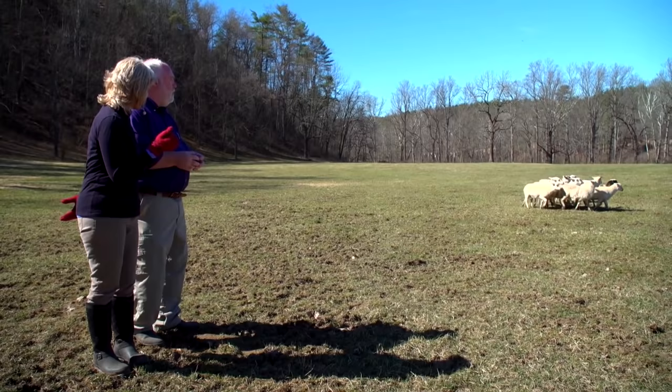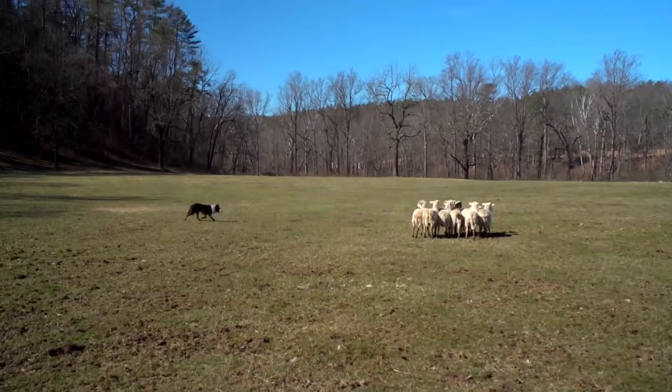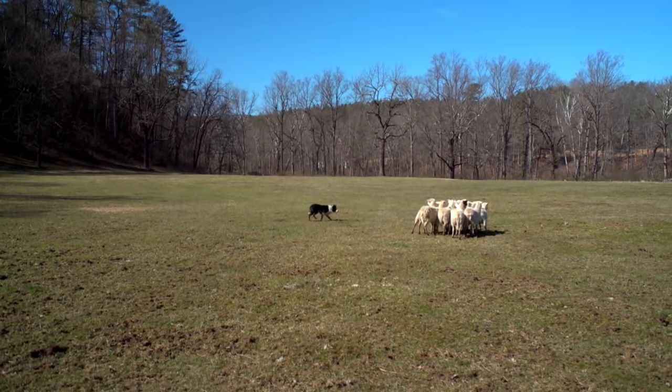That last one was a turn in. Turn in. I have to walk up. He's just supposed to walk straight towards him, not flank around him, but walk up to him. A little way to me.